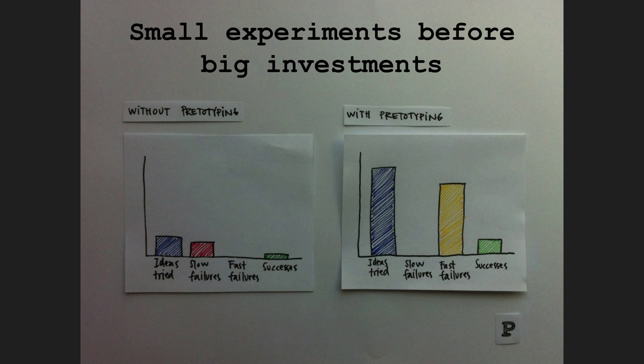Now after prototyping, the method where you go out and validate against the market, I want you to test not just 10, 20% more ideas. I want you to test a lot more ideas. Let's say you double that. You quadruple your level of ideas tested. And notice this: there are no mistakes that are slow. Slow failure is a failure.